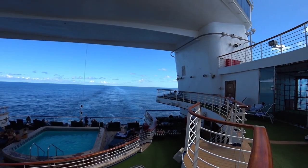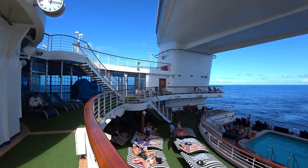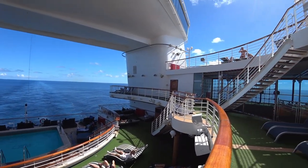We'll be heading through the reef. I'll see if I can film the reef. It's actually pretty good. It encircles New Caledonia.